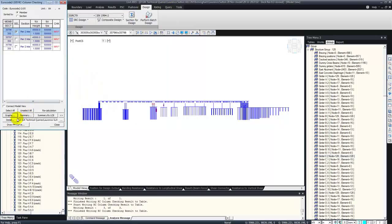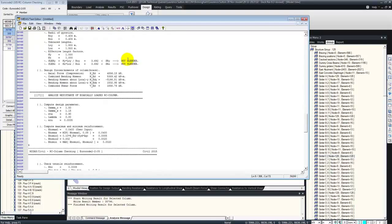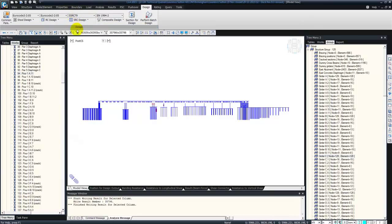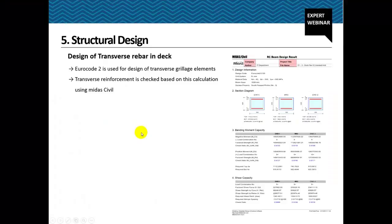And again, just like Eurocode 4, we were also able to cross verify by extracting a detailed calculation report like this, which we can correlate with the code just to see if everything is going fine within the calculations or not. Okay, and then similarly, the next stage was designing the transverse reinforcement in the deck. Because we had modeled it as a grillage of transverse and longitudinal elements, we could directly design the transverse beam itself to calculate how much reinforcement was needed in the transverse direction for the deck.